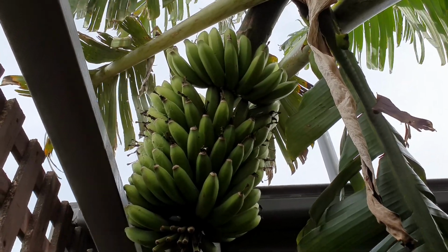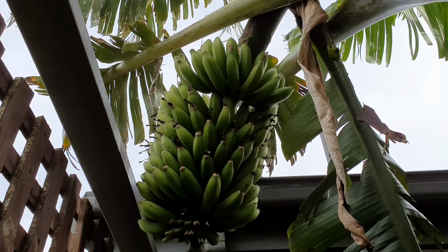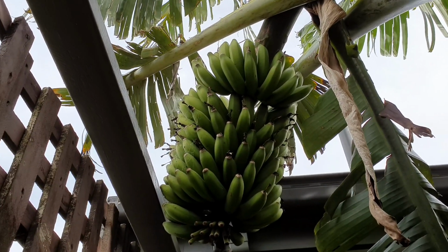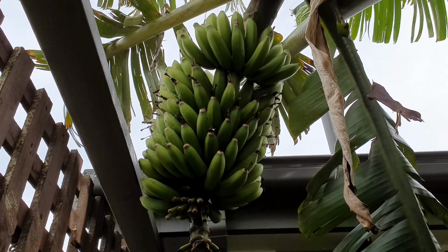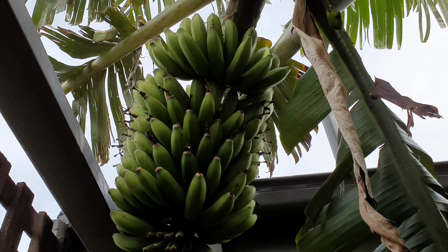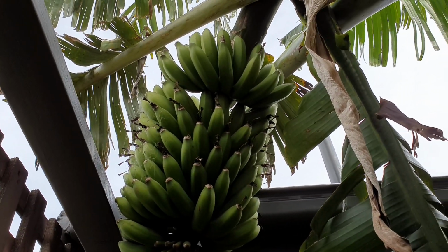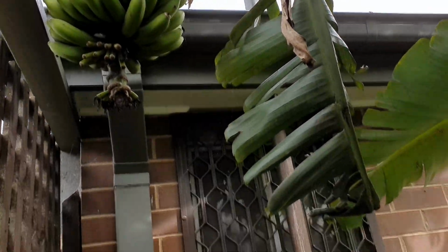Bananas coming for winter. We look forward to winter because of these bananas and guavas and all the new oranges and mandarins. So this is a huge rack that's coming up in about a month, right next to our bedroom.